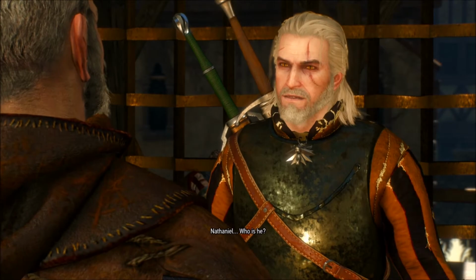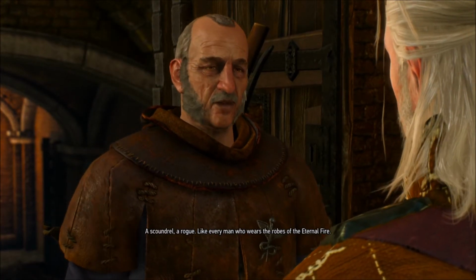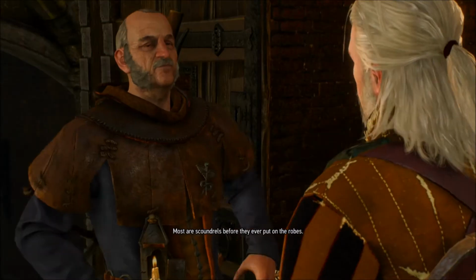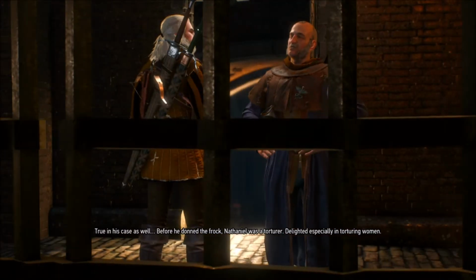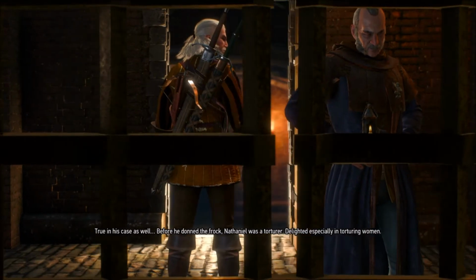Nathaniel. Who is he? A scoundrel. A rogue. Like every man who wears the robes of the Eternal Fire. Most are scoundrels before they ever put on the robes. True in his case as well. Before he donned the frock, Nathaniel was a torturer. Delighted especially in torturing women.